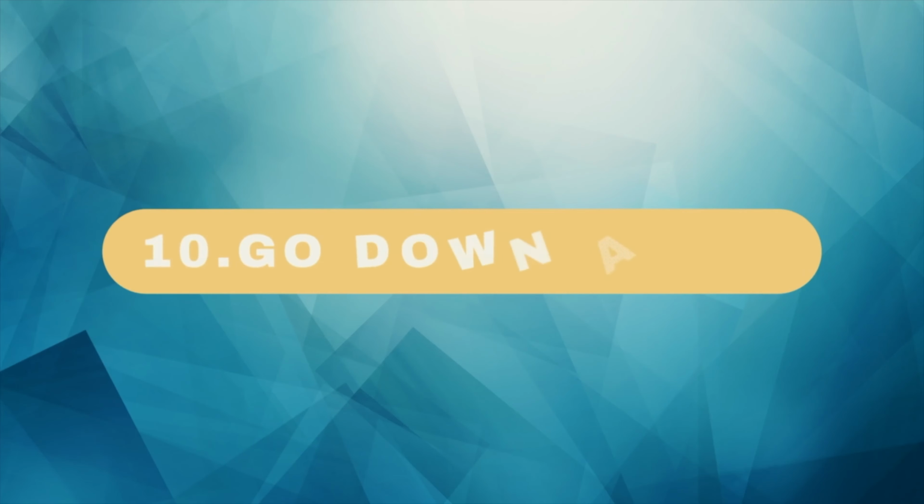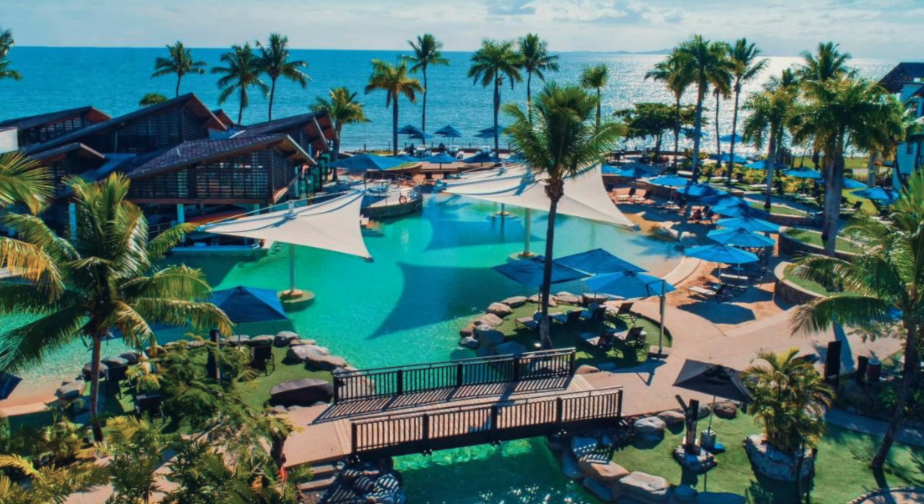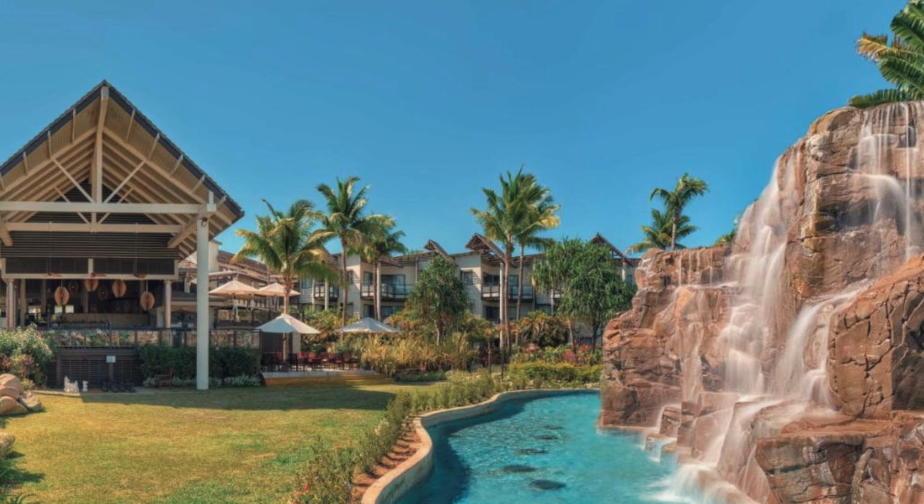Another hack with your accommodation to save money is to go down a star. Now, what I mean by this is instead of booking a 5-star luxury resort, you could potentially book a 4-star resort, which is generally a little bit cheaper than the 5-star.